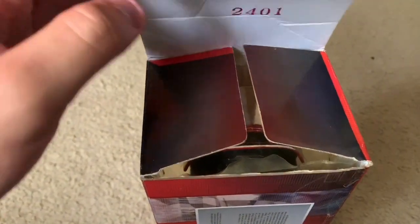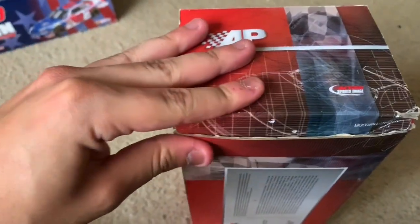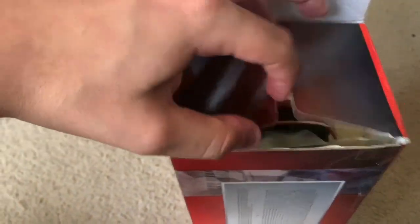Like I mentioned earlier in the video about Junior's 2001 car, this is the only 124 diecast box I always have a hard time closing. I don't know what I'm doing wrong. I'll show you guys what I mean. I take out Junior's car.